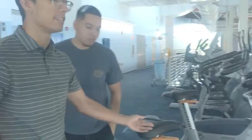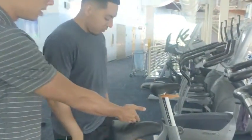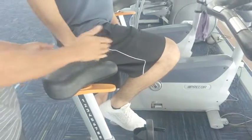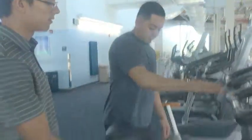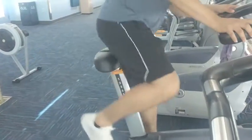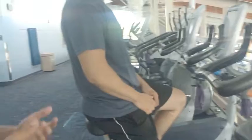So first things first, we're going to come over here and make sure that the seat is adjusted to a correct height for him. So we'll have him come to the side for me, and we'll have him lift his leg. And as you can see, it's right where we want it to be. It's about hip level. So we're going to have him get on and make sure there's a slight bend in his knee. So if you get on for me. You straighten this leg out, and as you can see, there's a slight bend just how I want it to be. Excellent. So now we're going to move on to the predetermined values.